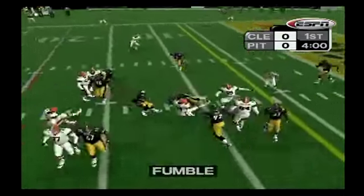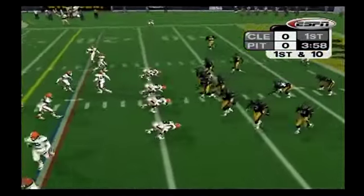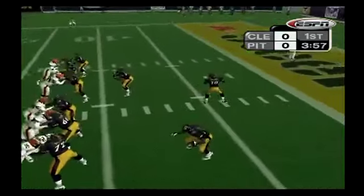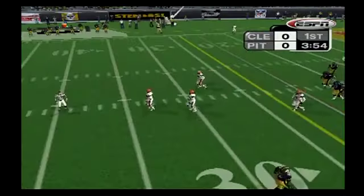Draw play. It's a fumble. You just can't be careless with the ball. Pittsburgh ball. The fumble recovered. This player won't be winning many fans after a play like that. The quarterback looks to pass. He gets the first down. He runs out of bounds.